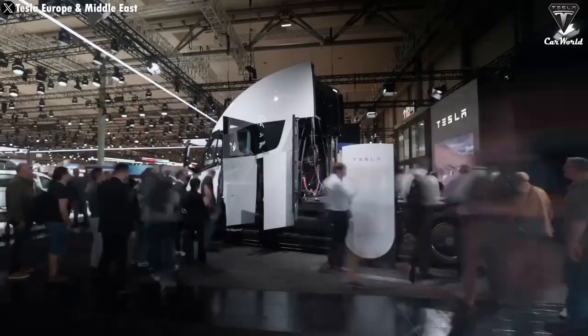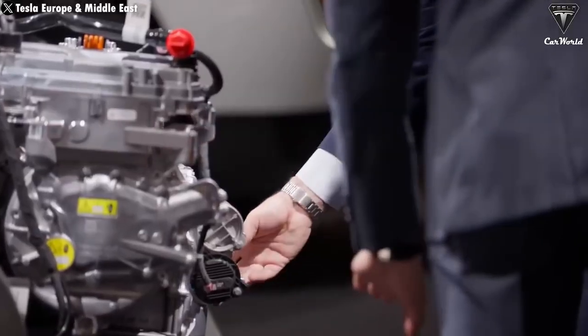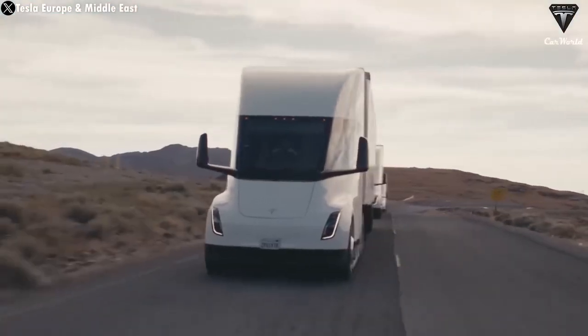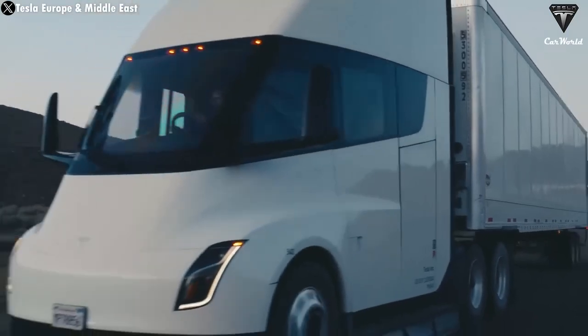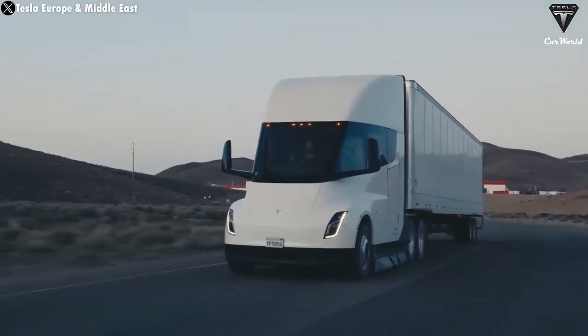Last month, while showcasing the Semi in Europe, the head of engineering for Semi, Dan Priestley, revealed several incredible specifications about the vehicle. Specifically, the fleet's driven over 4.6 million miles, equivalent to 7.5 million kilometers, since the Tesla Semi testing fleet began operations. Among them, Priestley highlighted one semi-truck that's traveled over 248,000 miles or 400,000 kilometers at maximum load in just 18 months, demonstrating the reliability of this big rig.